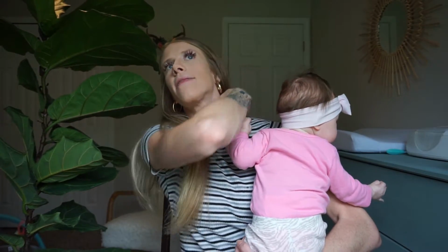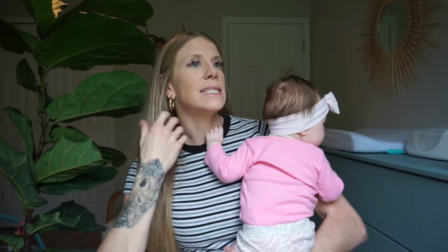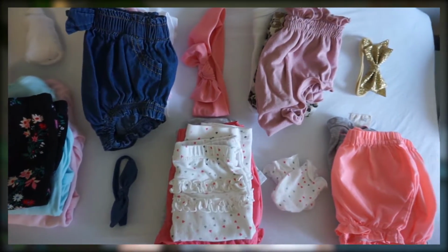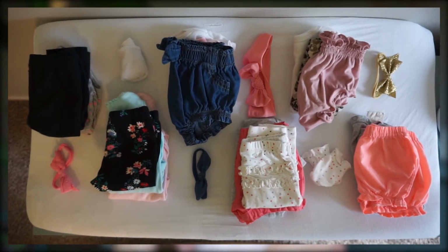And then to utilize this space in the bag, I thought that it would be easy for me if I put all of her clothes in Ziploc bags. So what I have done is I actually separated out all of her outfits. I'll use her lounge outfits, for example. I went ahead and put each onesie with a pair of pants that I want to go with, and I put socks together. I put matching bows with the outfit, and I put them all in a pile. And then I'm just going to put each individual pile in its own Ziploc bag.